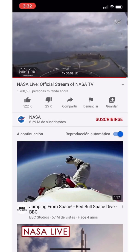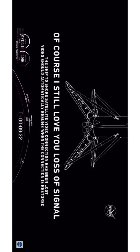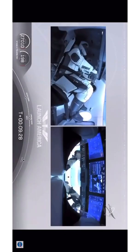Launch escape system confirmation is disarmed. Dragon copies, nominal orbital insertion. Stage 1 landing leg deploy. And what you're seeing on your screen is a live view of our drone ship, where our first stage will be coming down. Looks like we lost that live view, but we'll wait for confirmation of that landing shortly here.